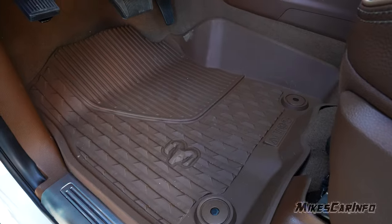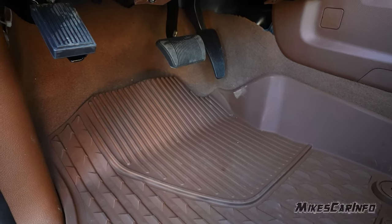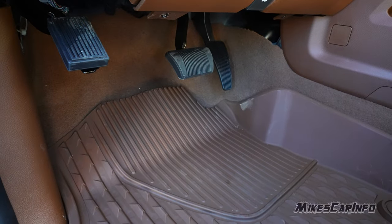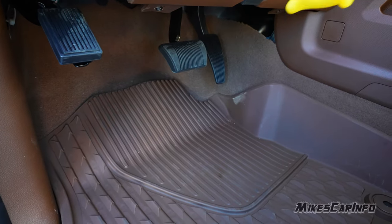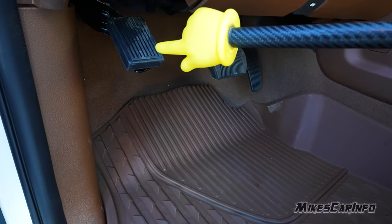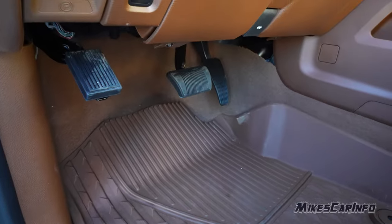Here's the floorboard in front of the driver's seat. There's the accelerator and brake pedal, which are power. You can adjust those in and out with a power switch. Then there's a foot actuated parking brake here. So let's take a look under the hood.